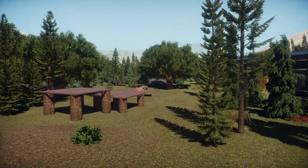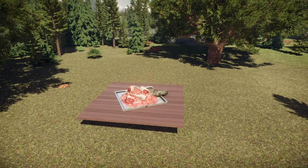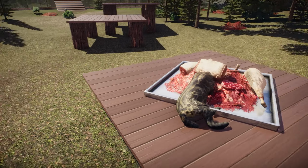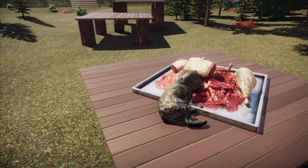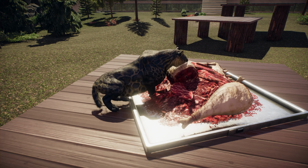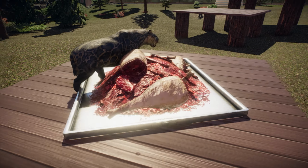Okay, so over here, we do actually have one feeding, which is good because I'm quite glad. Look what happens. They really get in there. I mean, I can't even see its face. It's a very, very interesting animation for sure. I kind of expected them to stand up and eat, but no, they literally get down on the ground and go for it.